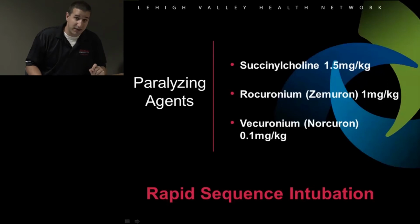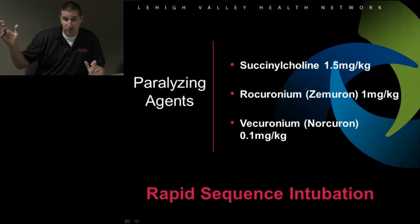But there are some significant contraindications to using succinylcholine, so I wanted to just discuss those a little bit quickly. First and foremost is hyperkalemia. Whether it's known or suspected, utilizing succinylcholine will facilitate higher potassium levels. So if you have someone that has a known hyperkalemia, such as your chronic renal patients who maybe missed their dialysis yesterday, that might be a patient that you want to steer clear of your succinylcholine administration on.